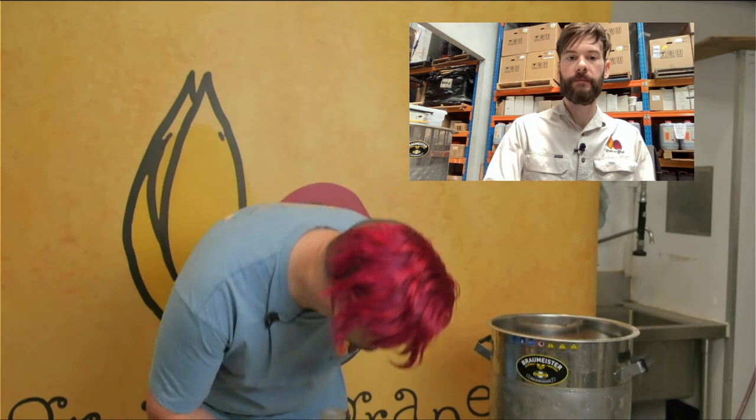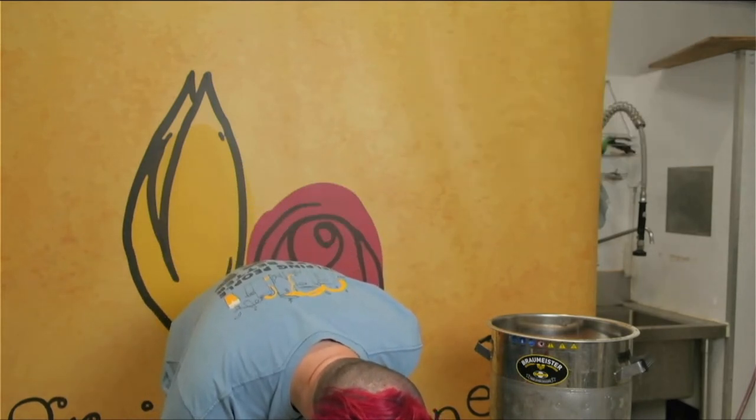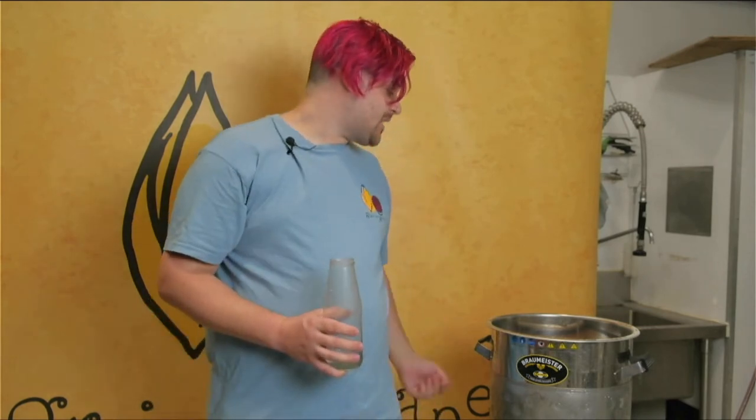So the mash is almost over. We're in our last 2.5 minutes of the mash. And then after that, we're just going to bring it to the boil, chuck hops in it, put it in a cube. So, seen that a bunch of times, probably don't really need to.